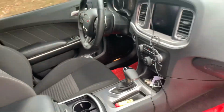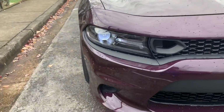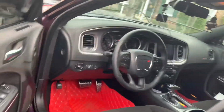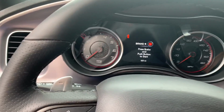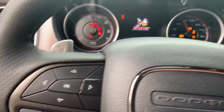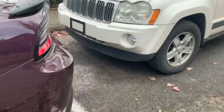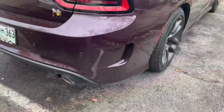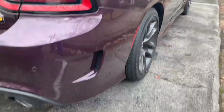Since we're in here, might as well give y'all a cold start, right? Not a cold start, but yeah. I also had halogen bulbs, but I upgraded those, as you already know. So let me go ahead and start this baby up for y'all real quick. Then we'll start looking at the sticker price and talk about what I'm paying. There y'all go. My Uconnect had connected and stopped the video, but I'm back.